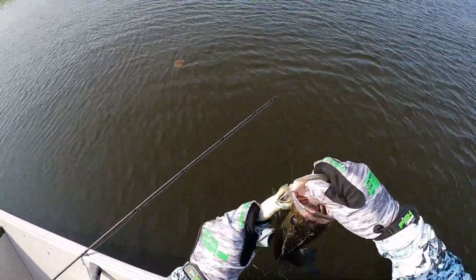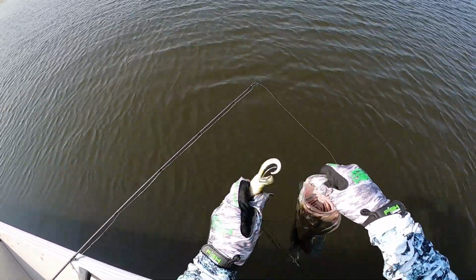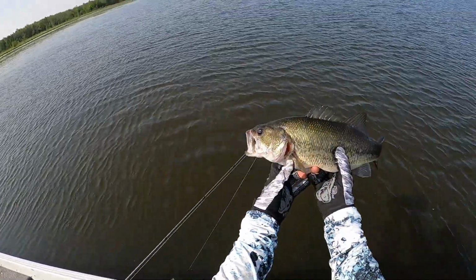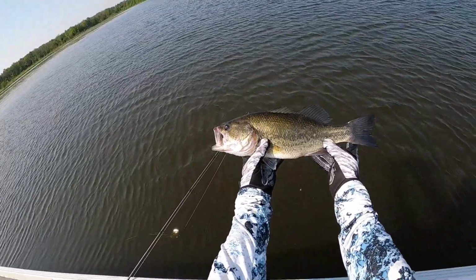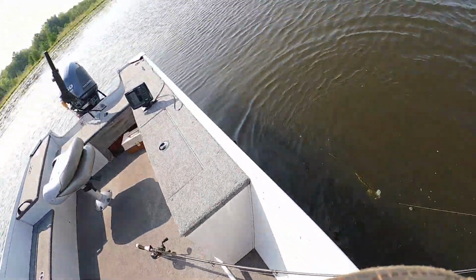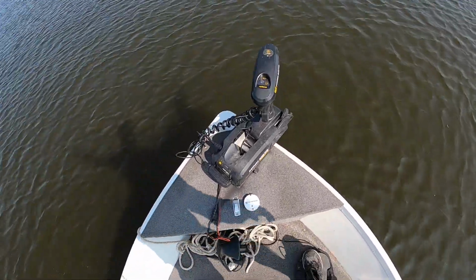Man, that's a tough hook on there. Yeah, it's definitely a good bass. Definitely. That bass looked like it was post-spawn. It was all skinny.